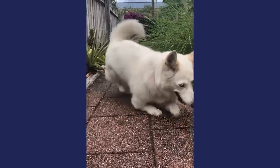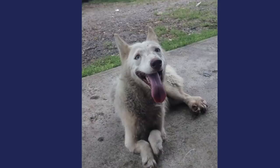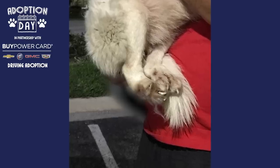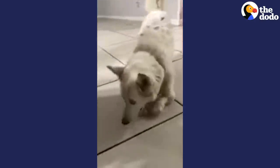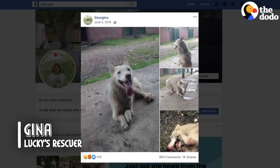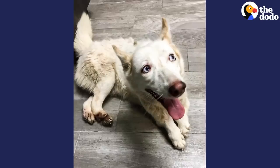I was doing an afternoon ride on horseback and I see this cage and I said, there's a dog in that cage. As I'm pulling her out of the cage, I realize this dog has something wrong with her legs. So immediately I took pictures of her, put her on Facebook, and a lady that I work with, she goes, sit tight. Somebody's coming to pick up the dog.